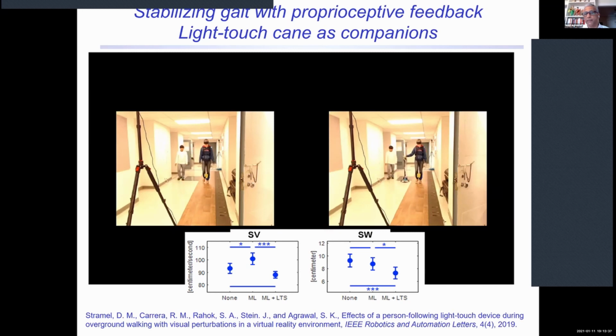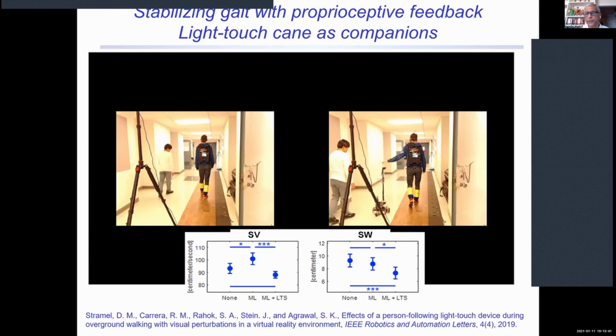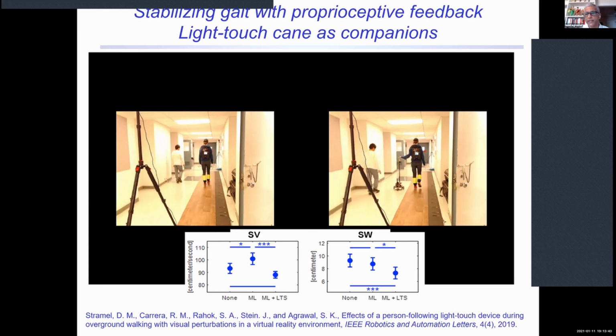Basically, we did a study where we showed that through the simple light touch, that means the machine is not providing any force to the individual, but just providing a proprioceptive piece of information as to where the person's body is in space. And what you can see is that you can improve the stability of these individuals.